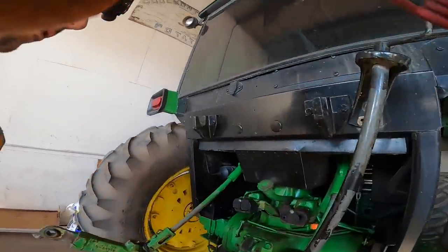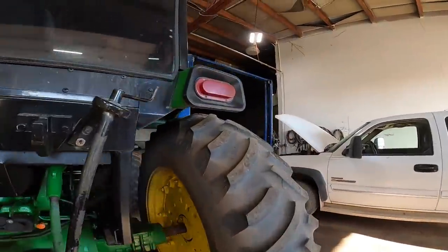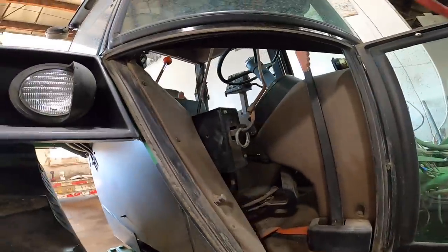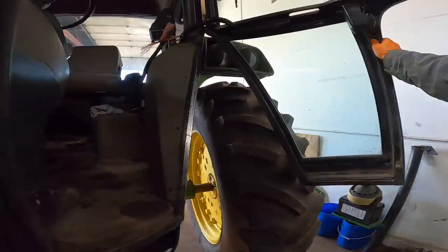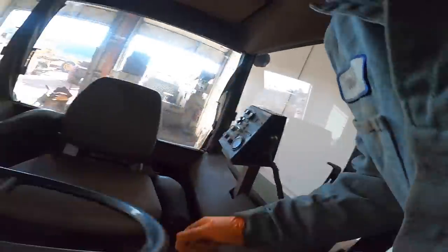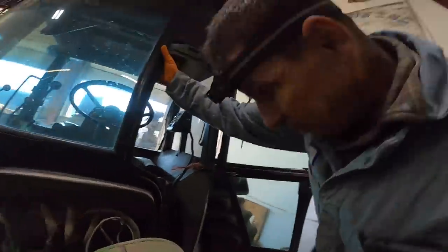Start pulling linkage off. I can probably go ahead and just let that hitch down. Can I reach it from over here? I got this window open. That way I don't have to climb up in there. But I'm not going to be able to reach it from there. How about this? Gonna have to climb up in there, which wouldn't be too big of a deal if there was a step. But I probably would have already had her taken off anyway. Hitch down on it. Alright. This is all mechanical. It should go down.